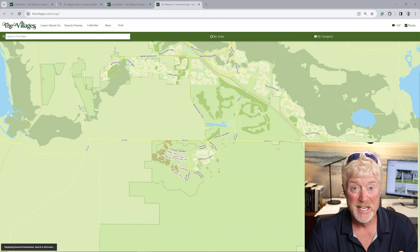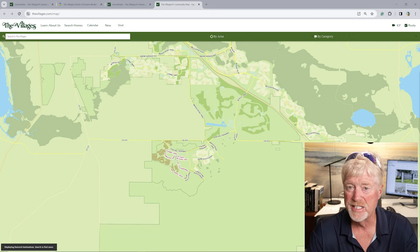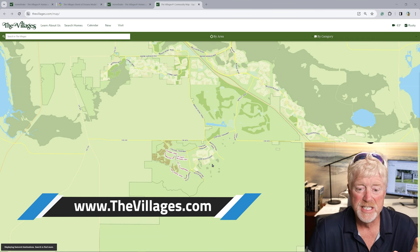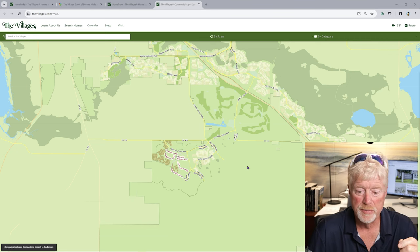I'm going to put this up here really quick. And as I always say, thevillages.com is a great place to go for any type of information that you need, and this especially holds true. But here is a map. I'll put the link for thevillages.com down below. Here is a basic map of what we're looking at.